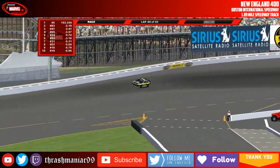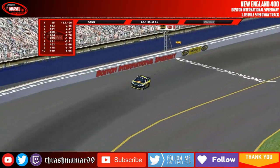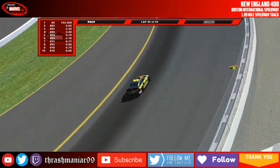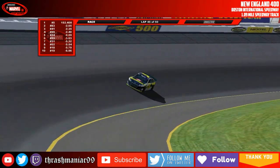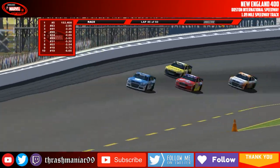But so far, we've had a clean and green run this whole race. So you could say this race was a success in that regard. Meanwhile, Jay's lead continues to shrink to now just a little over 2 seconds.